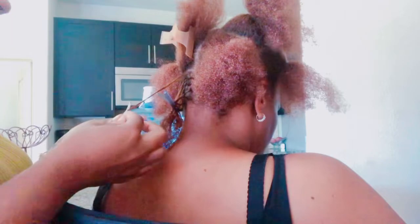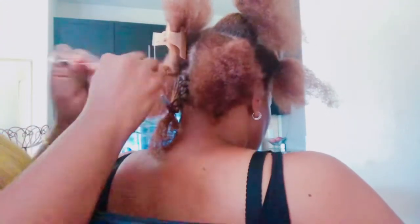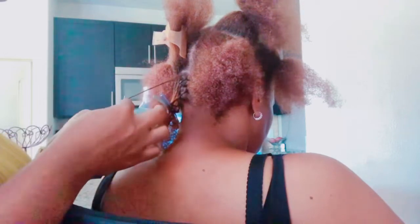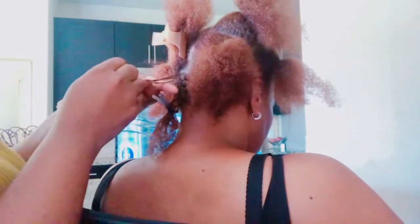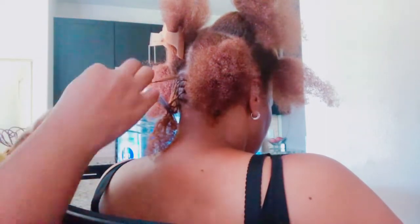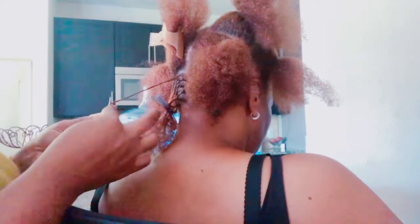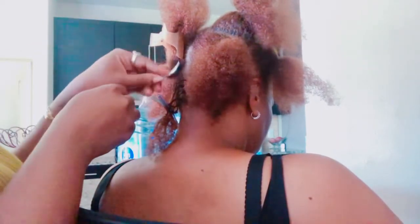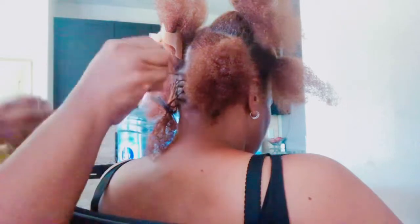So I'm going to attempt my best here. I'm no professional at installing micro locks. And we decided on micro locks because sister locks were going to be a little bit too big for her frame, you know. But if you keep watching, you'll see how it plays out from beginning to end.